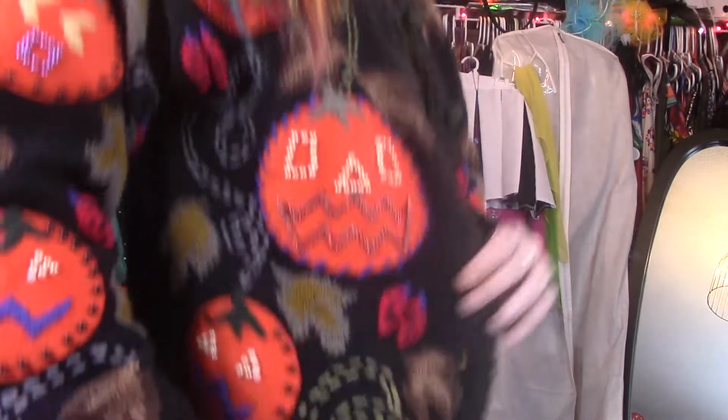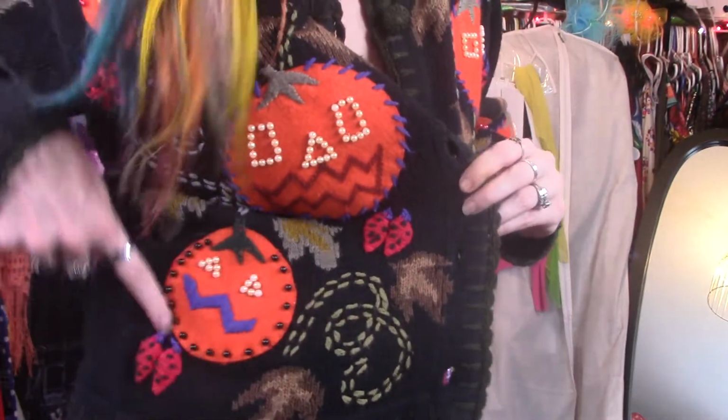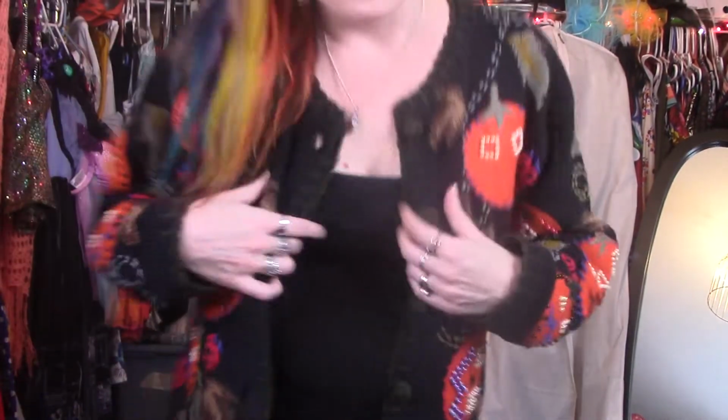It's just so cute. I can't wait for it to actually get cold so I can wear it all the time. But it has all these leaves. It's super cute and like a ladybug for some reason. But I love it. Yay.